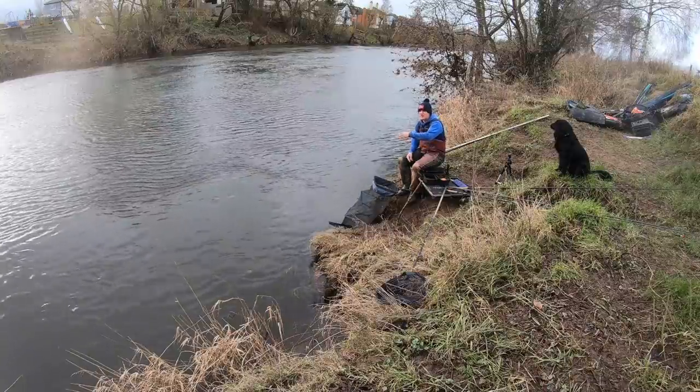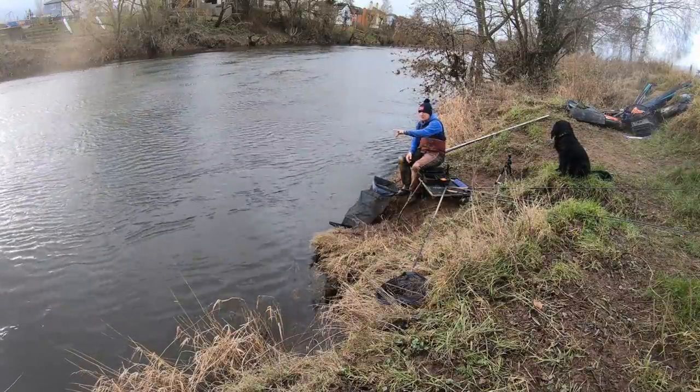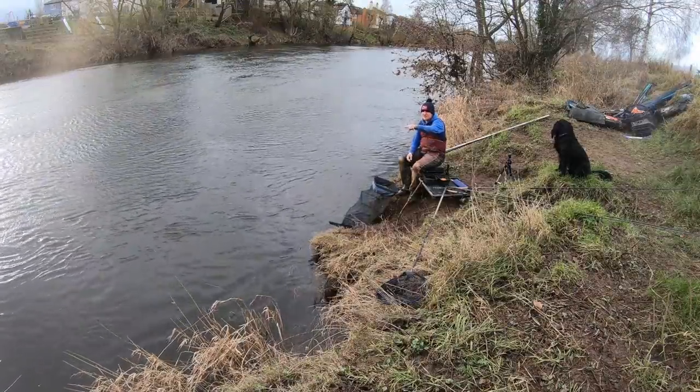And that bait then will travel down. Some of it won't hit the bottom, the maggots certainly won't. The hemp will just help hold a few fish in this area, but the maggots will float off, and hopefully we'll catch some down the peg as well.